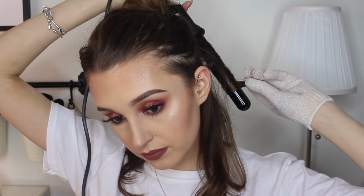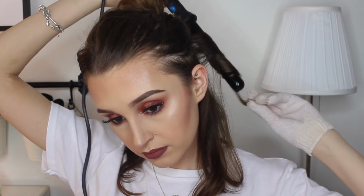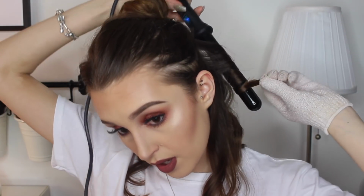For the bottom, I do pretty much go the same way. I do go away from my face, but you will see as I go through, I will start doing them different ways. Right, so that's pretty much what I have going on. I am going to let that cool before I set it with hairspray or anything like that. So I'm just going to go and do the other side off camera because I feel like this is just going to get really repetitive and you're going to get really bored. So I'll just do this side and I'll be right back.